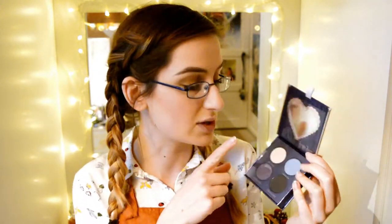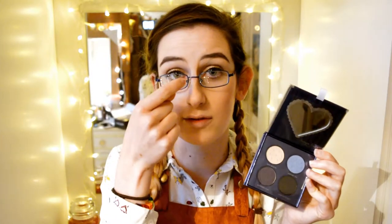I'm not going to be putting this on my eyes at the moment because I already have Stargazing just in the inner corner of my eyes. You probably can't see it, but it is a nice highlighting shade to the eyelid, and it looks absolutely stunning. I don't recommend this palette for everybody, because if you don't like smoky eyes or dark eyeshadows, then this is probably not the palette for you.